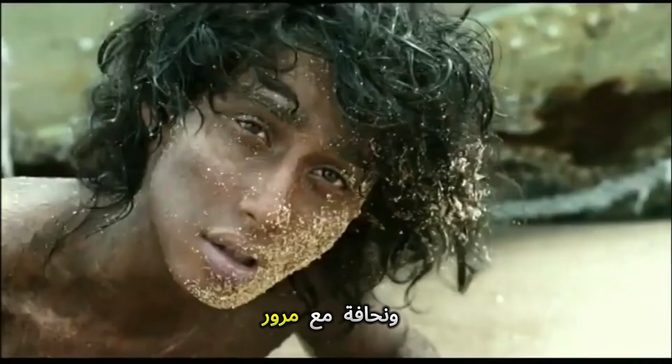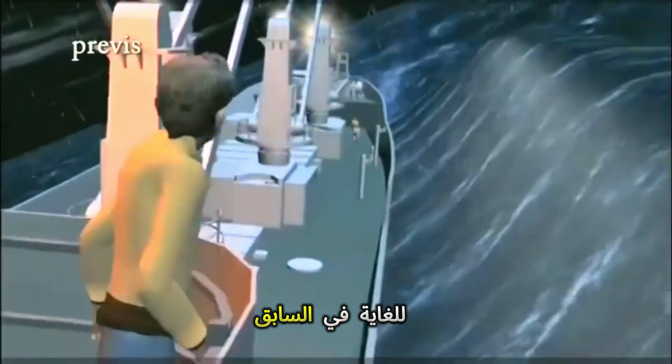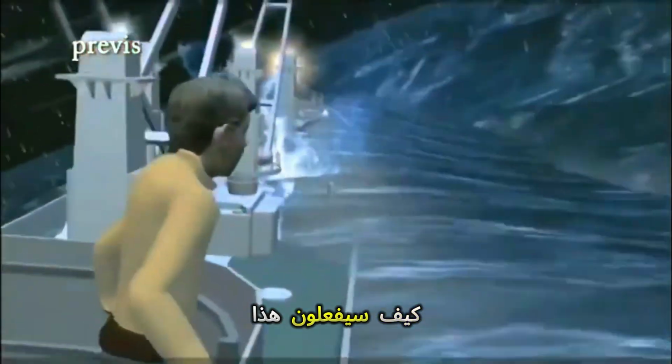That kind of thing is normally done later in the production, but because Pi makes a journey with his weight from being healthy to getting skinnier and skinnier as time goes on, we had to shoot this in continuity. It's a very ambitious scene. Just in the previs, you look at it and go, wow, how are they going to do this?